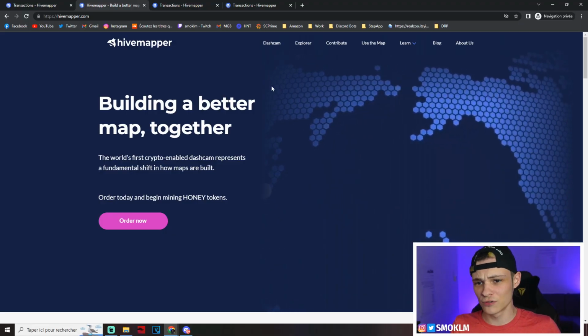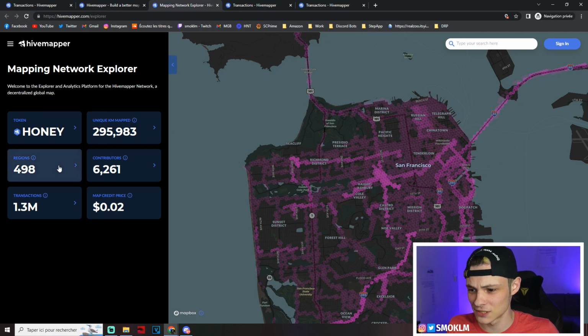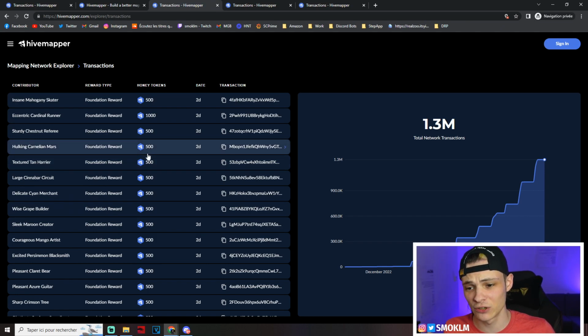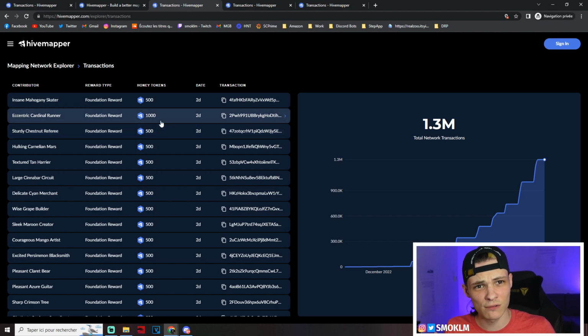So in order to do so, I'm simply going to go to the Explorer. I'm using an incognito tab because for some reason the Explorer bugs when I don't. Then I'm just going to go to transactions, and as you can see, people received their foundation rewards 2 days ago. Now, this was, I believe, if you ordered a Dashcam before the 15th of January, you'd get an airdrop of 500 Honey tokens, or around $30.